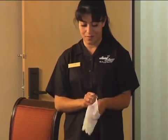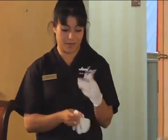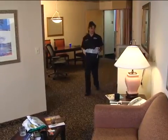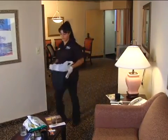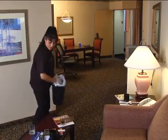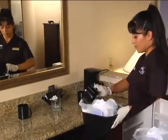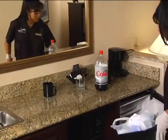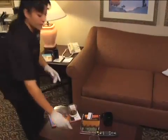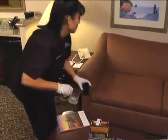The next step is to remove all trash, dirty linens and towels, and to spray the bathroom. For this step, it is necessary to wear protective rubber gloves. Using a waste paper basket, move through each room in a circular pattern and dispose of any trash. This includes used coffee filters and food items left in refrigerators and microwaves in hotel rooms that provide these appliances. Dirty cups and glasses should be collected for washing and sanitizing.